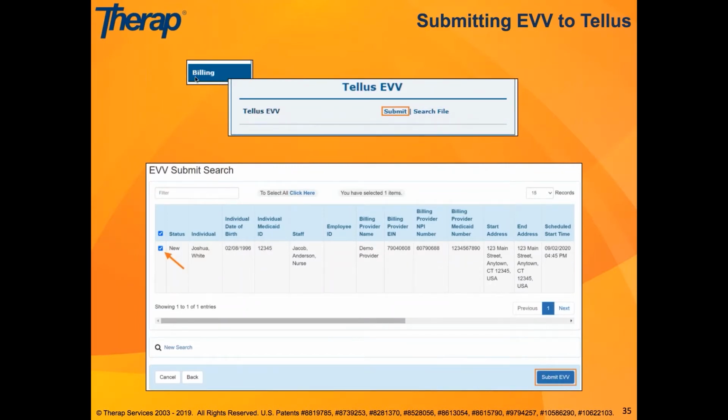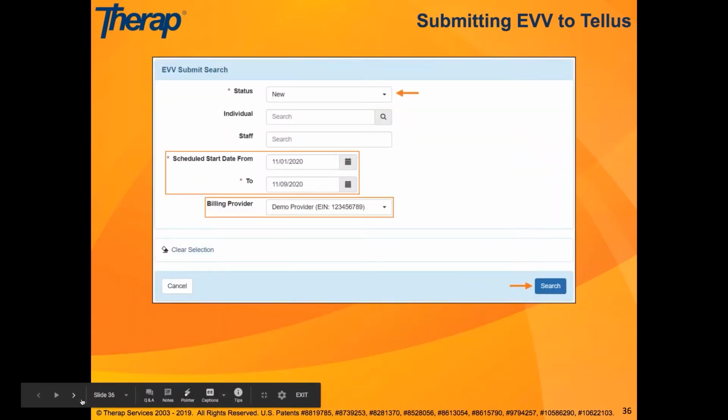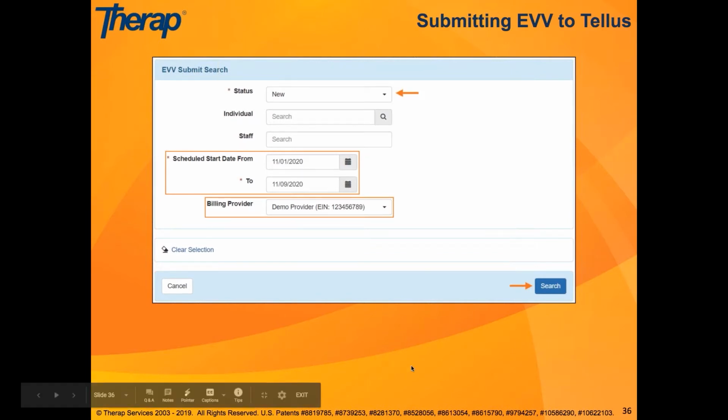So on your billing tab, you would have TELUS EVV Submit, and from here you can select all of the visits that you would want to send. You could use your filter to narrow that down if you wanted to, and then we would just click that Submit EVV button. Now, if there's an error or some issue that comes back from TELUS, you will get that in TheraP and you can make that correction and resubmit. You'll be able to search all of those visits that you've submitted to see if there were any issues.